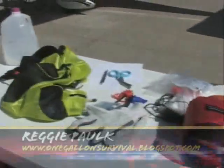You got here? Well, this is my survival kit. You have a survival kit on this little table right here. I sure do. And I call it my 1 gallon survival kit. The reason I call it that is because it weighs 6 pounds, which is 1 gallon of avgas. And I tried to get the best kit you could get for something under 6 pounds.